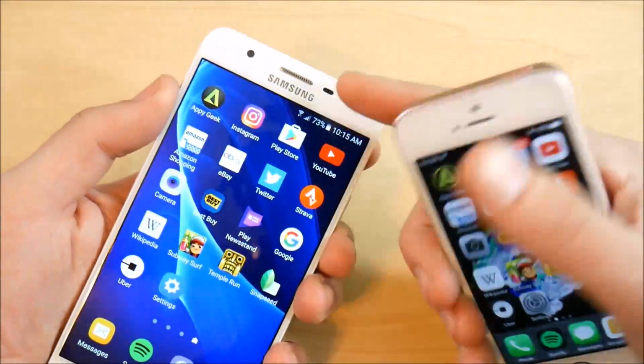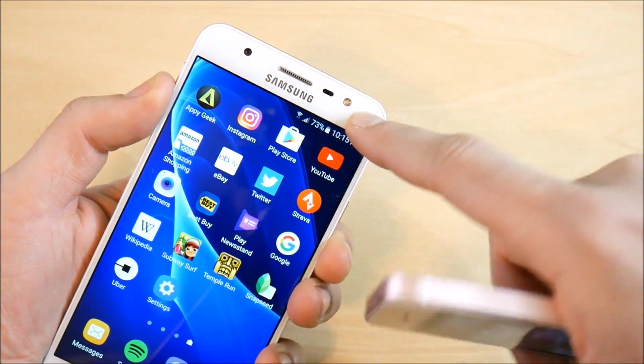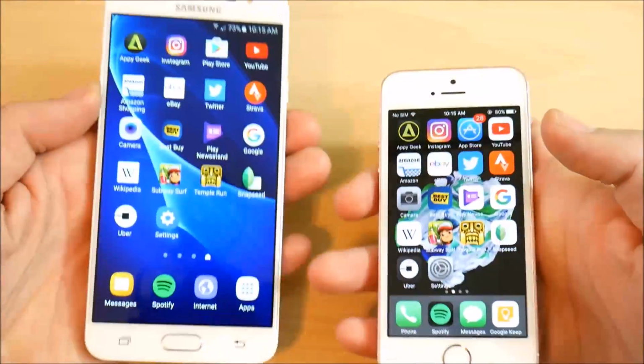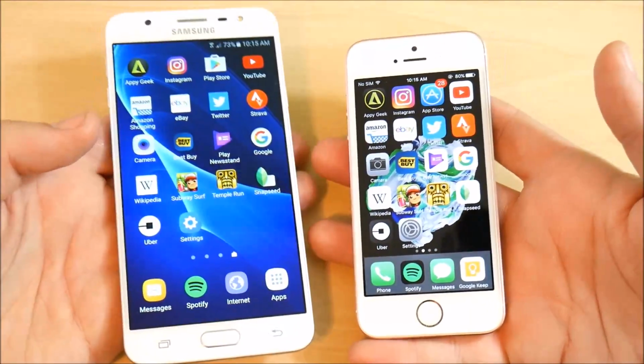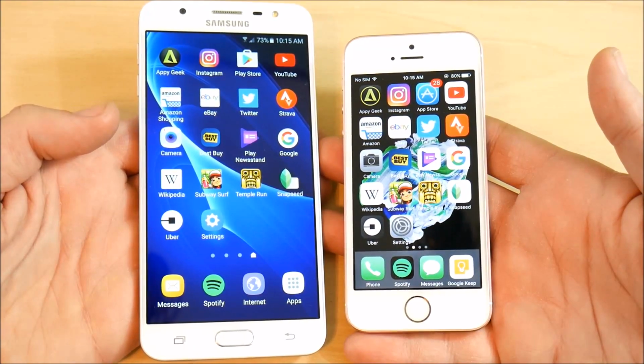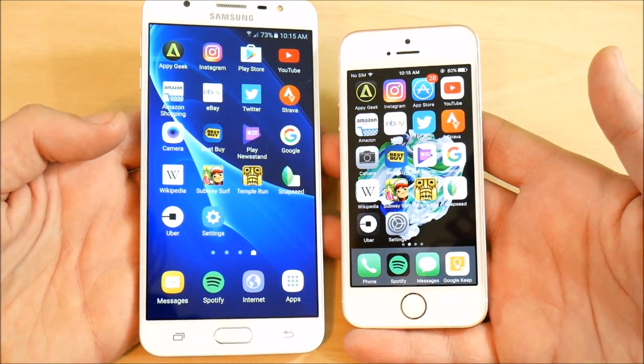Now on the front camera, you get an 8 megapixel camera here on the J7 Prime with a flash, whereas you get a 1.2 megapixel camera here with Retina flash built into the software, and the SE surprisingly does very well on selfies even though it's a 1.2 megapixel camera. The J7 does slightly edge it out though in terms of crispness and overall detail.